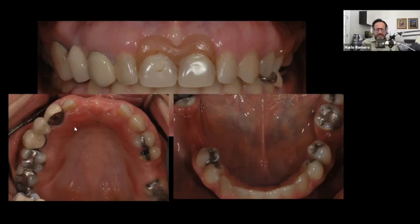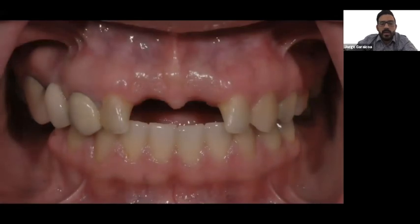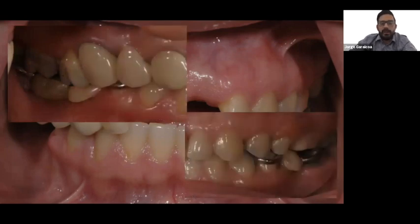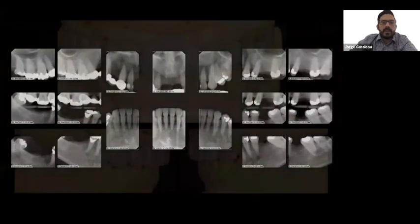But we also have to increase the vertical dimension of this patient, give her some room for restorations. This is how she looks right now. She does have some bone right there, some soft tissue, but you can see that I'm a little tight on space. So here are the radiographs of the patient.